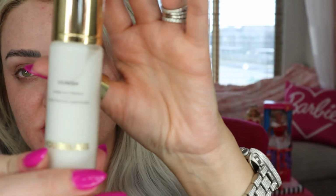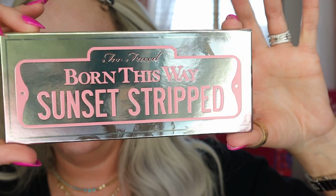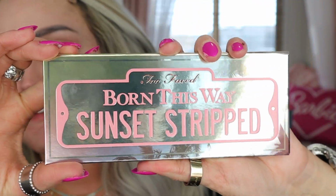And without further ado, let's go ahead and jump straight onto this makeup tutorial. I just primed my skin with the new Hourglass Vanish Airbrush Primer, and I want that to sit on and soak into the skin while I do my eye makeup. Add my clips. Maybe I should get cuter clips. And here is the palette. I think it's super fun.